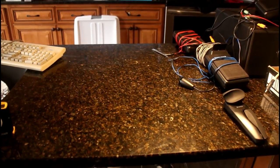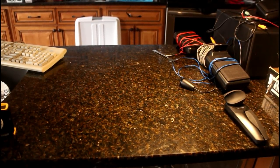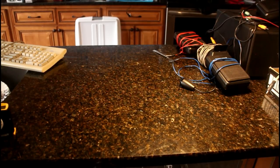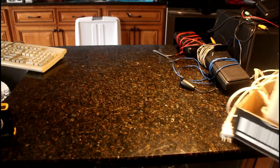All right, I had to change camera space because there was just no room on the counter. Now that I've exploded my kitchen with freaking PC parts, oh, my wife's gonna kill me one of these days for all this stuff.